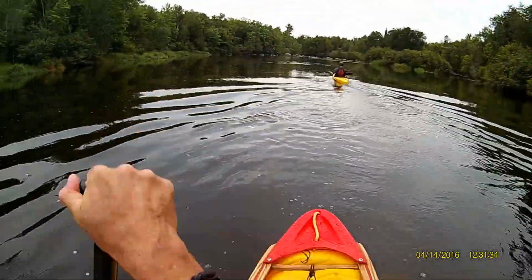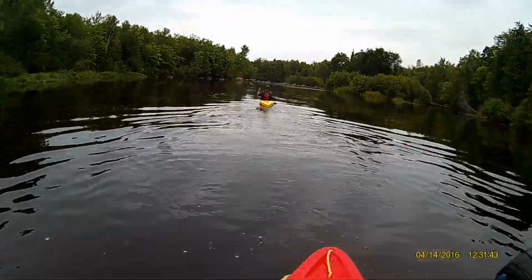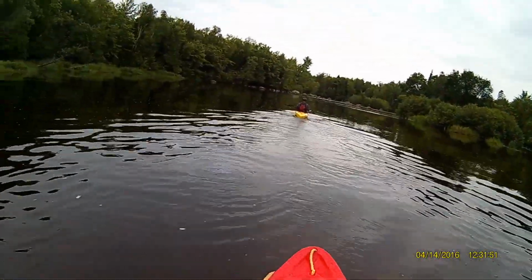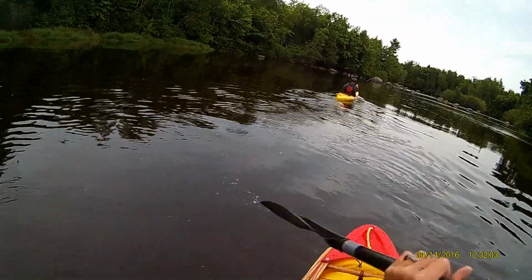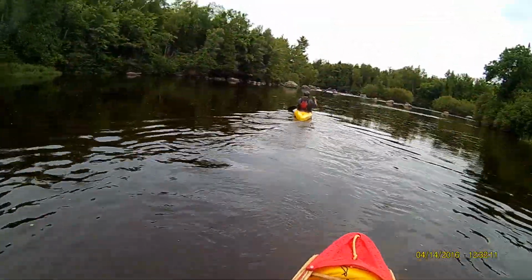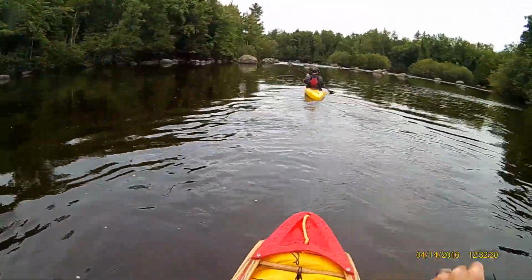All right, coming up pretty soon, you're going to see across the river, bank to bank, a bunch of boulders. So this signifies the beginning of the rapids. It starts off with a little rock garden, and then we crank it up a little bit. So this is the top part of Upper Sherry Rapids.